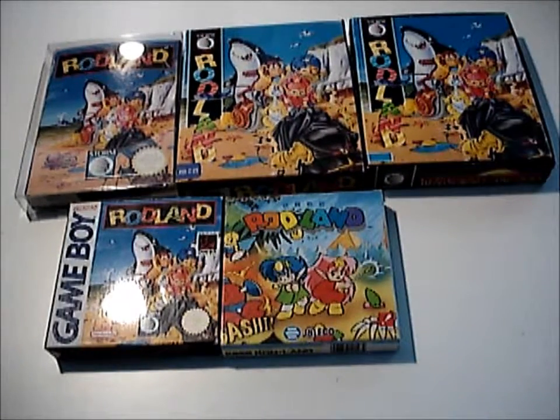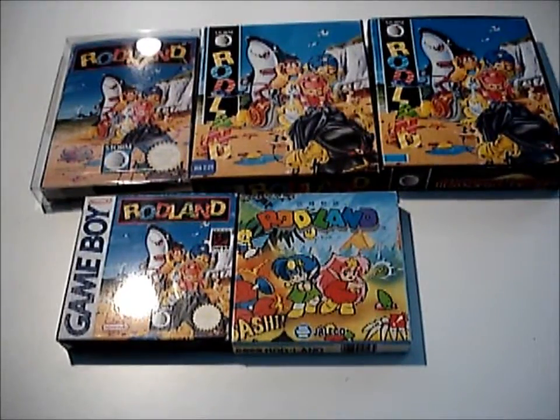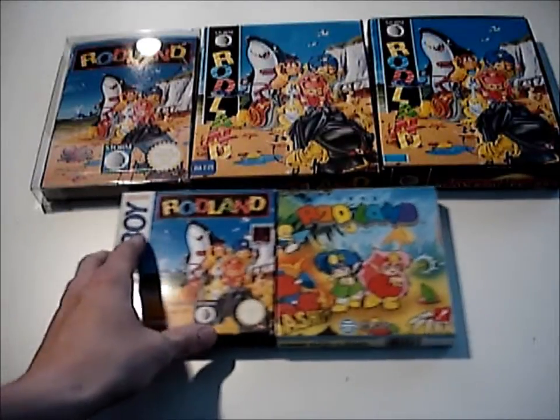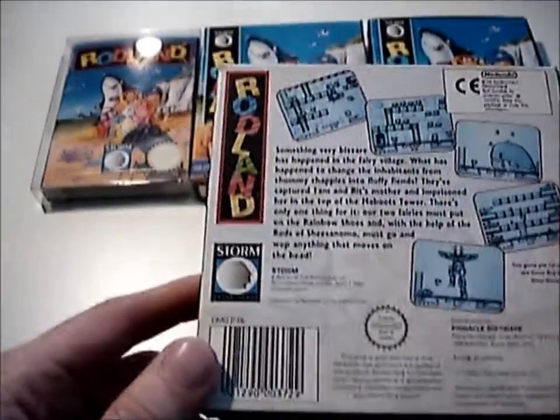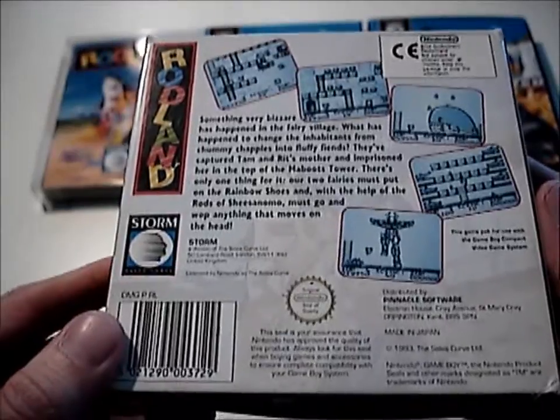Then, bottom left, you see Gameboy. This one often sells for quite a lot because, well, it's a famous game and has a big name, but it's by far not as rare as the NES version. And it's basically just the NES version in small and in black and white.